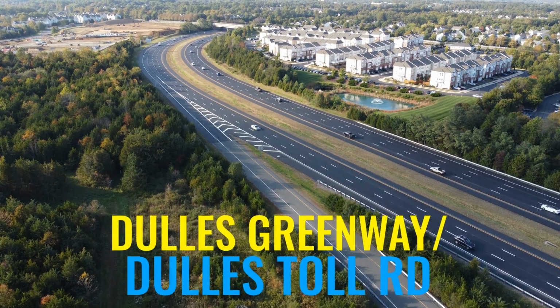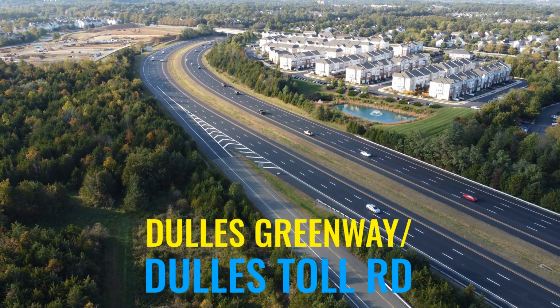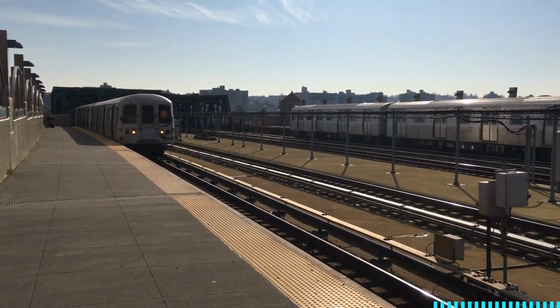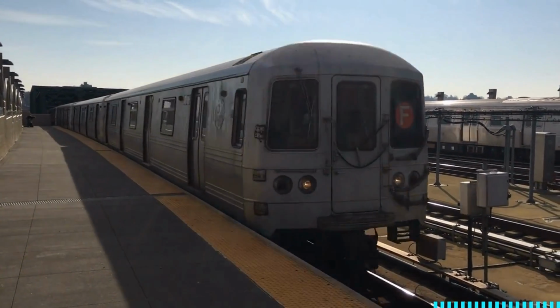A great part about the location of Brambleton is, chances are if you live in Brambleton, you're not working in Brambleton, because most of the jobs are in other parts of Northern Virginia, but you're right next to the Dulles Toll Road, so that'll give you a straight shot into Ashburn, Herndon, Reston, and Tysons. And as I just mentioned, you're only 3 miles away from the Metro, so that'll take you all over Northern Virginia, DC, and into Maryland.